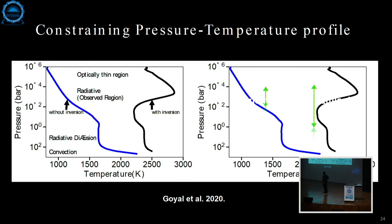The words are missing here because of the color. So this is basically, using transmission spectroscopy, you can only see a small part of the atmosphere, only this much. But using emission spectroscopy, you can see much deeper in the atmosphere. So you can probe a much larger part of the atmosphere, which is not possible using transmission. And then these pressure temperature profiles have multiple regimes, like convection, radiative diffusion, then the radiatively active part and the optically thin region. All of this can be constrained using emission.